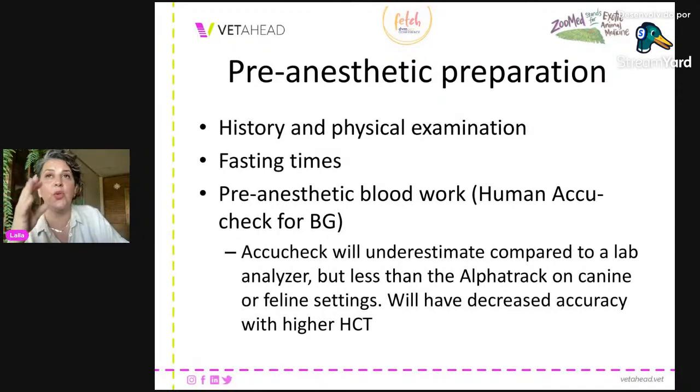So end-tidal CO2 that was, say, about 40 the entire procedure, then it starts being 45, 50, 55, and you're like, oh, it's fine, it's fine. That's a trend. The mean blood pressure was like 89, and then it starts being 80, 75, right? You're not going to wait until that pressure is below 60 millimeters of mercury to actually do something about it. Pick the trends, guys.